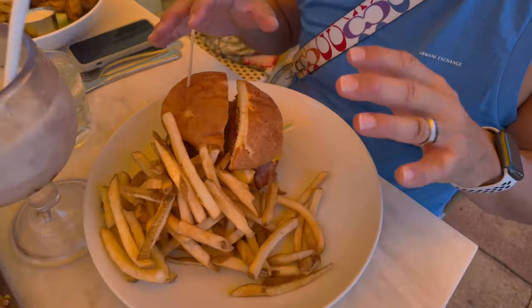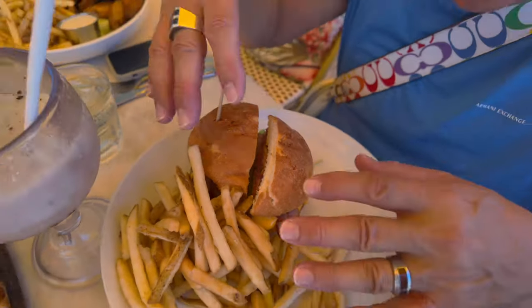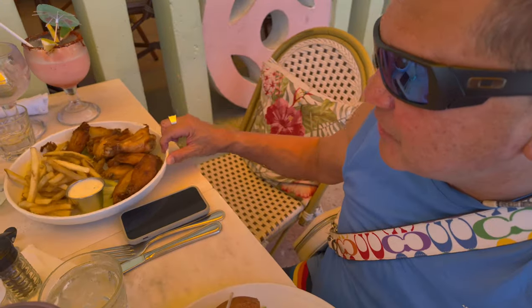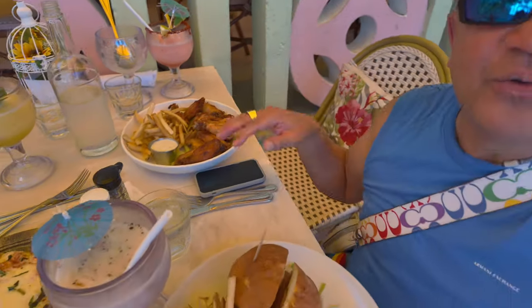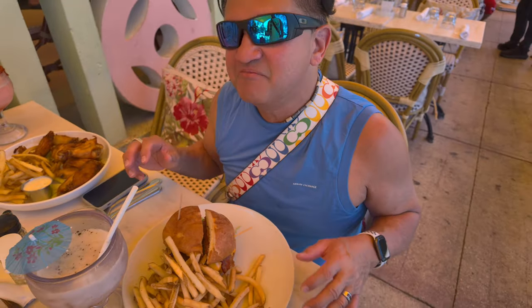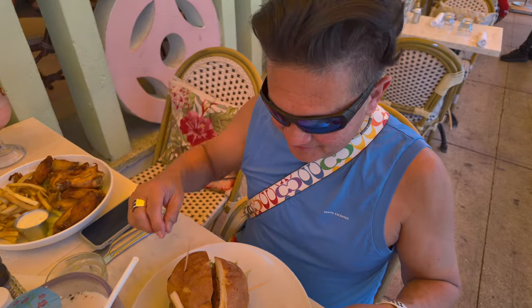So we have my bacon cheeseburger here with French fries, and then wings with French fries again with the sauce. We're going to split it between the two of us because we have a taste for both of these things. Bon appetit. Bon appetit.